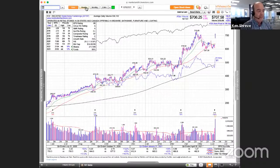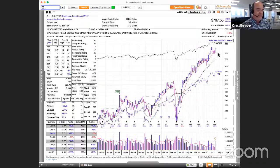But colleague Dave Chung had it exactly right on IBD Live earlier today when he said this was a strong enough move, he wouldn't be surprised to see it hold gains. And I know he owns the stock. And we look at the weekly chart and just see this was a really nice bounce off the 10-week moving average. I think it closed about 8% above the 10-week line. So it still doesn't really look that extended to me.